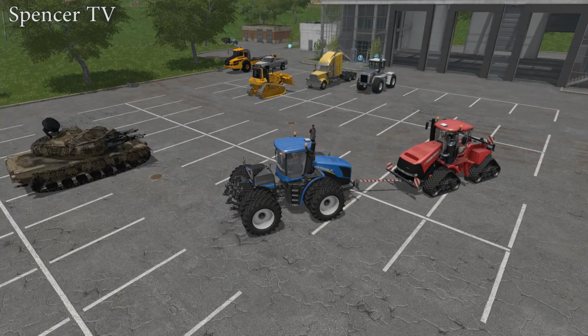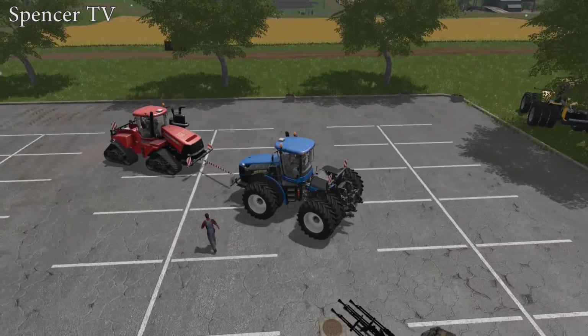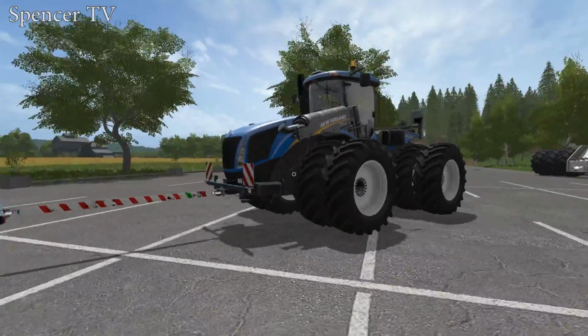3, 2, 1, go. Oh, shoot. He's driving, dude. Is the New Holland the winner of the in-game tractors?